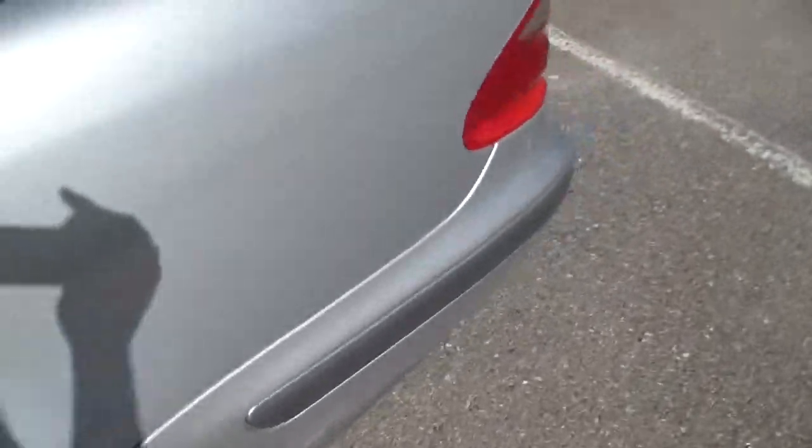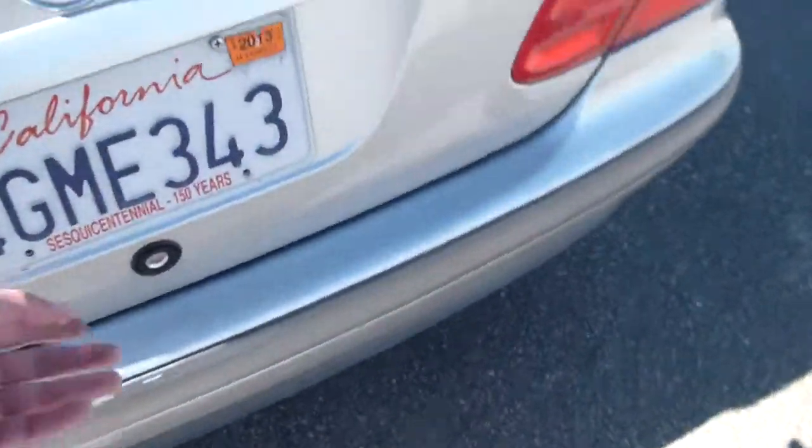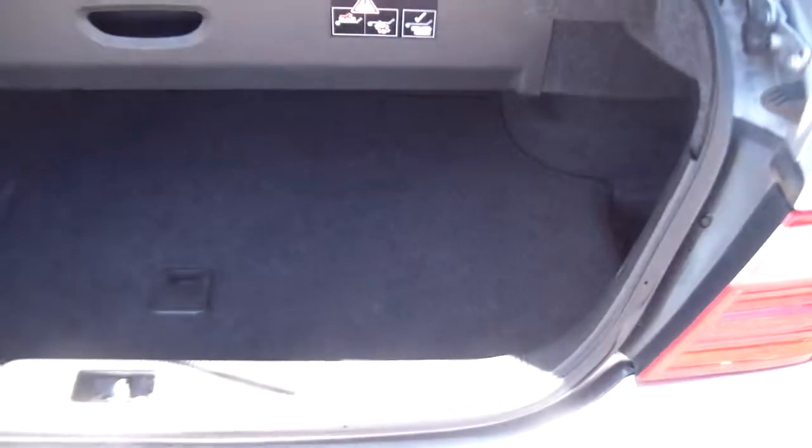I'm gonna put this down. Let's go ahead and pop this trunk so you can see how big the trunk space is. This is almost a poor excuse for a trunk just because there's no space. But right there is your CD player, CD changer, 6-disc changer. And then you got the rest of the trunk.